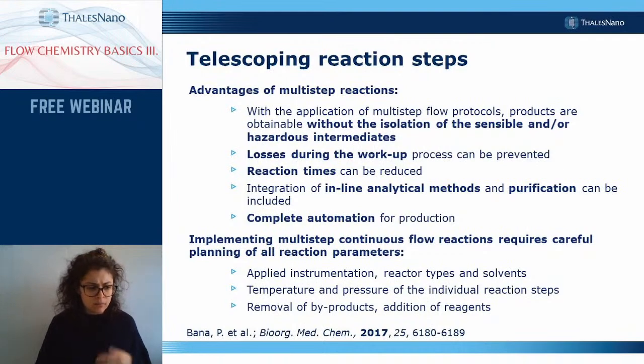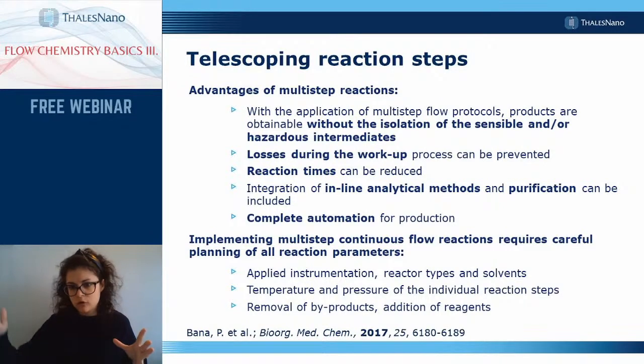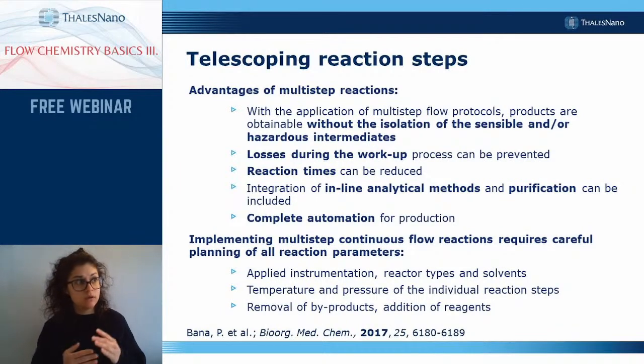So why are multi-step synthesis and telescoping reaction steps advantageous? With these multi-step flow protocols, you can obtain your products without the isolation of sensitive or hazardous intermediates. With these, you can minimize the losses which come from working up the reaction mixture. If you are planning your reaction carefully and optimizing it, your reaction times can be reduced significantly. And with the integration of inline analytical methods and purifications, you will have the whole process performed in continuous flow, and of course you can automate the full process.